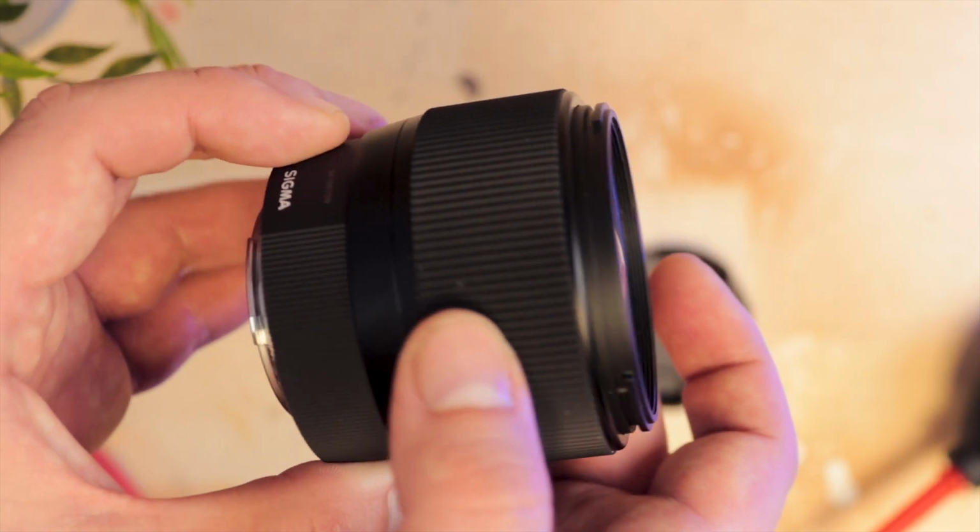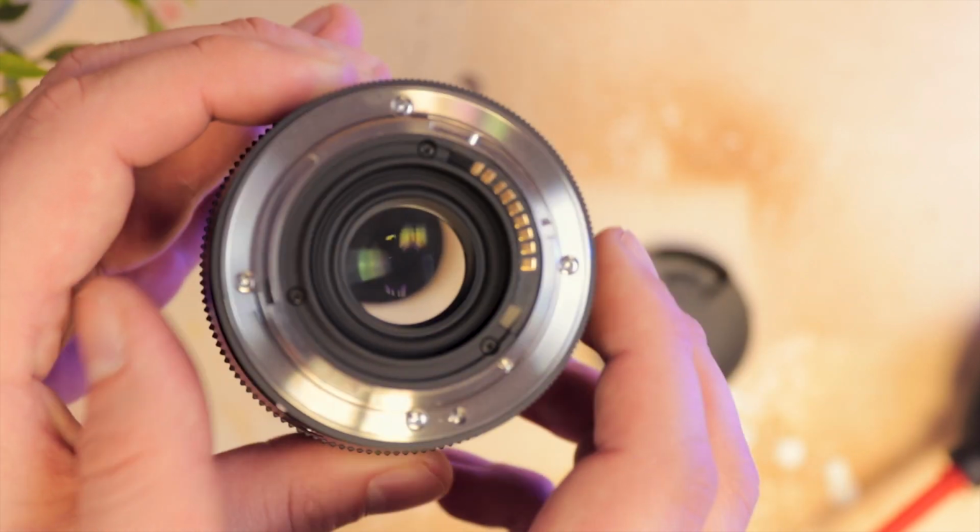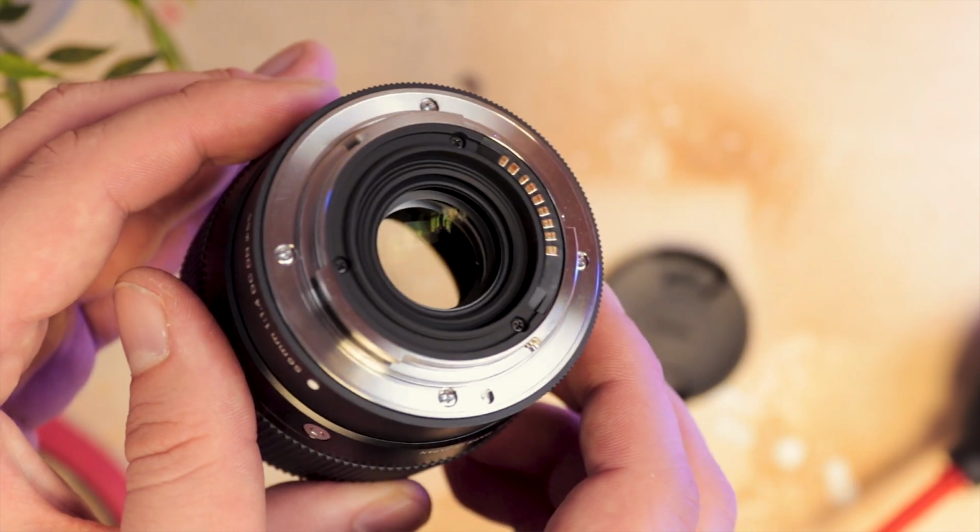The build quality, like any lens from the contemporary range and the other two lenses that are EF-M mounted, is absolutely incredible. It has a reassuringly premium feel when in hand, but without the associated weight that you'd get from something like an Art lens. It is, in many ways, perfectly balanced for the EOS M range of cameras.